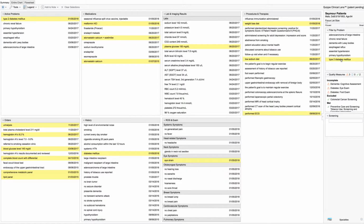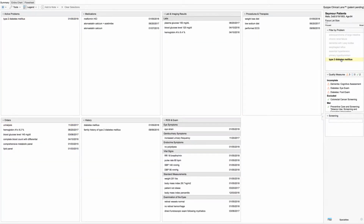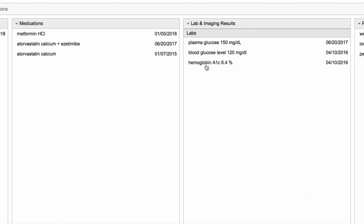In this case, items related to type 2 diabetes are highlighted within the chart in context with its comorbidities. Here, the data focuses only on diabetes. With this flexibility, providers get the data they need when they need it without flipping through extra screens and unnecessary information. Now that the data is well organized, it is usable at the point of care in the natural workflow.